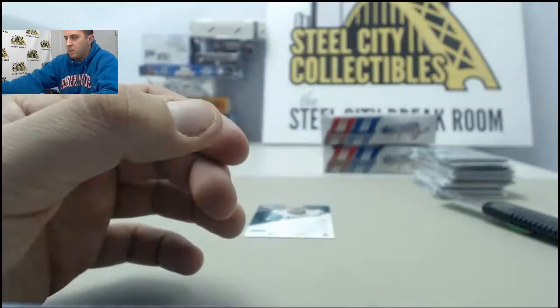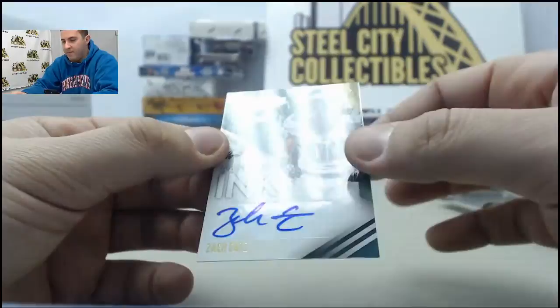Next auto, number to 199, Pierre Desir to the Brownies. And to the Eagles, we have number to 25, Zach Ertz.